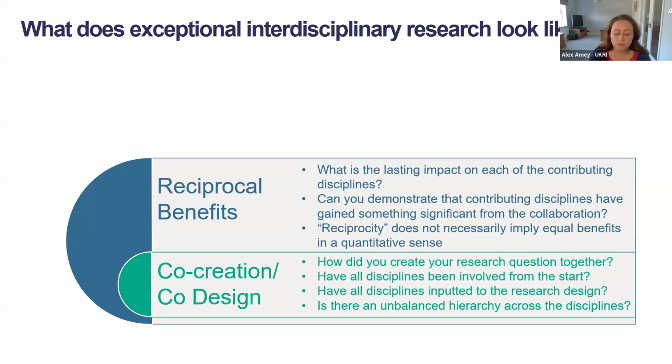We also ask you to demonstrate reciprocal benefits. Can you demonstrate that contributing different disciplines have gained something significant from the collaboration, such that the discipline's knowledge base has been changed or transformed by working with other disciplines?